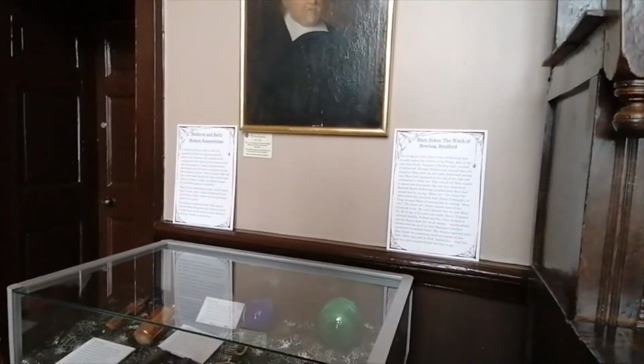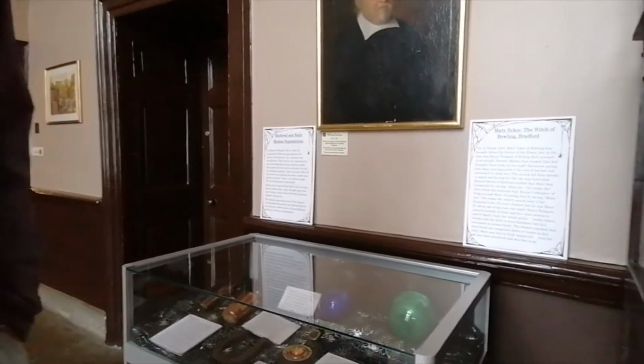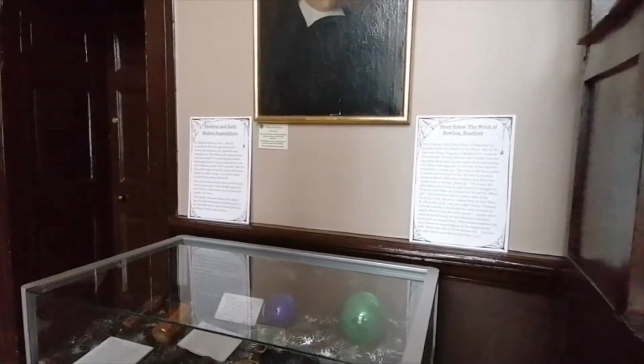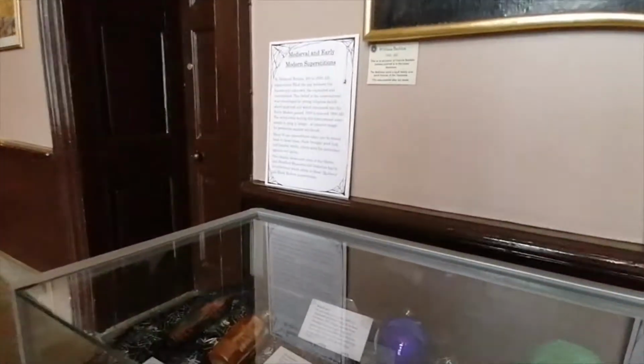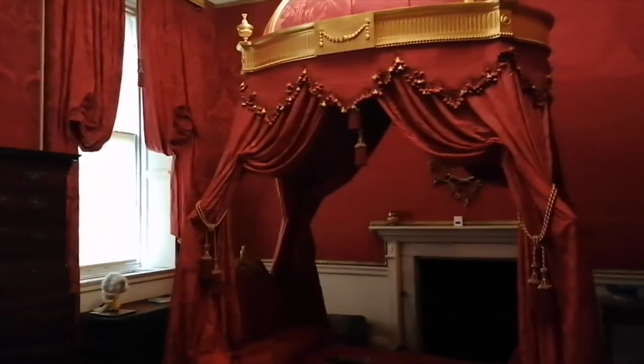Bolling Hall does make quite a bit about its supernatural connections. They have ghost hunt sessions here, so yeah, that's another dimension to a visit. Oh, a hagstone.